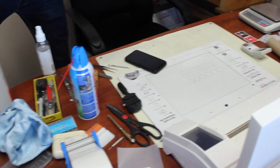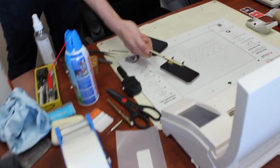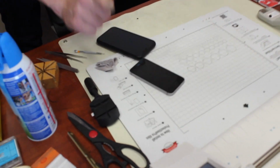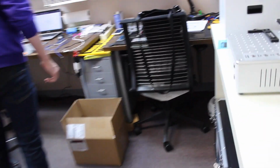It didn't do anything. Wow. Okay. It's my iPhone. Yeah, I wouldn't do that if it were my iPhone. So that's back. This is where it all happened.